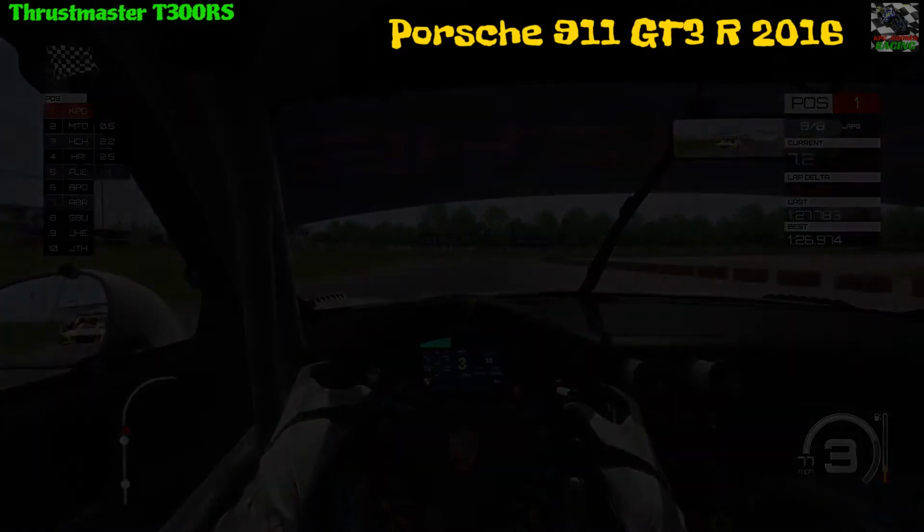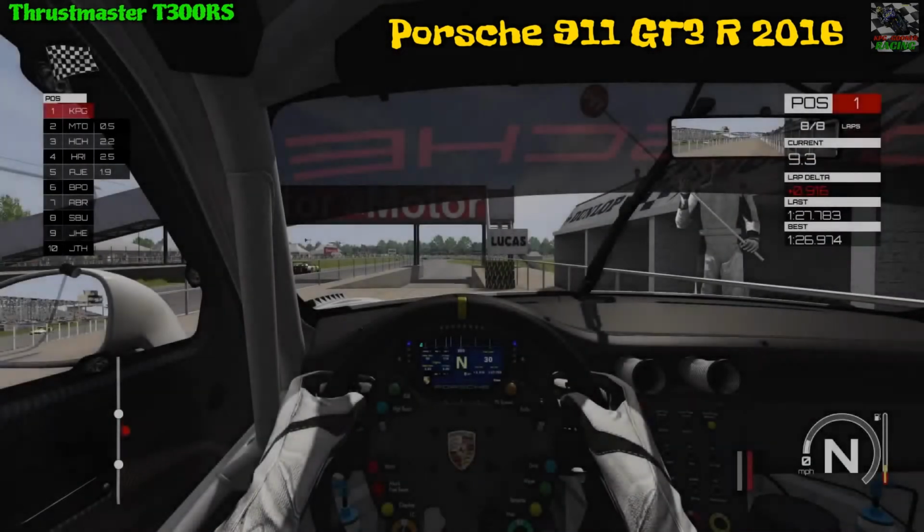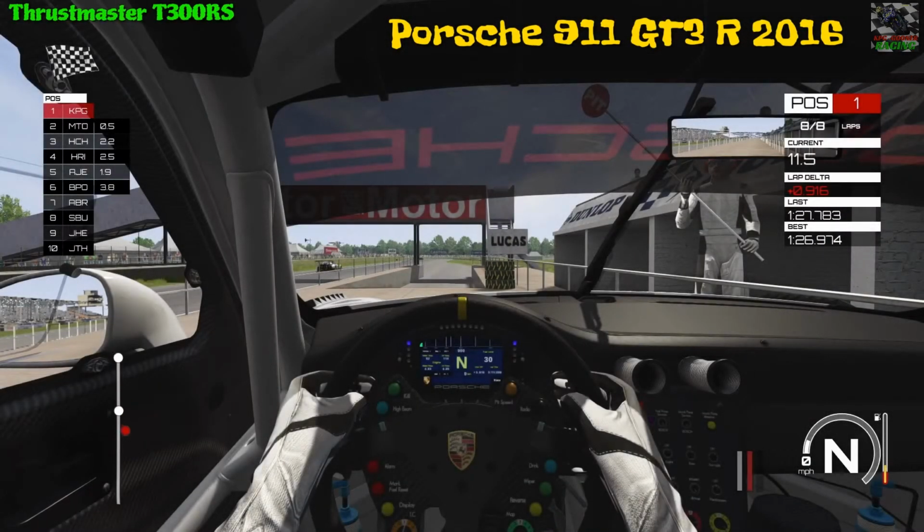Guys, you've got to try this one out. This one was so much better than the other version. I mean, 3 seconds faster says it all. I'm going to be doing some more races in some of the other cars from Porsche Pack 3.